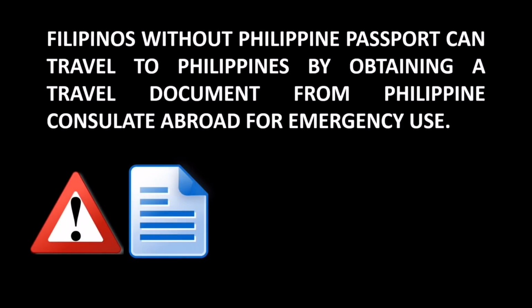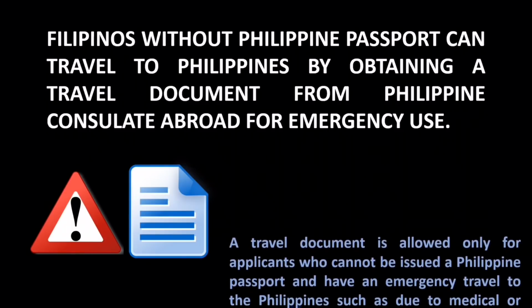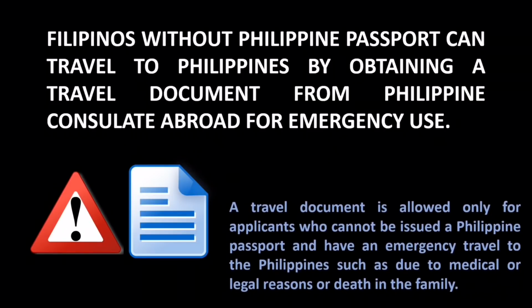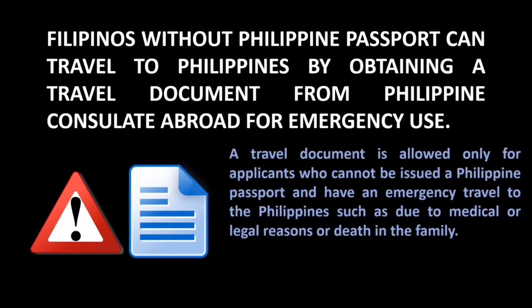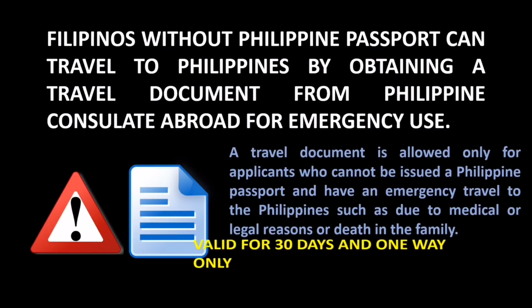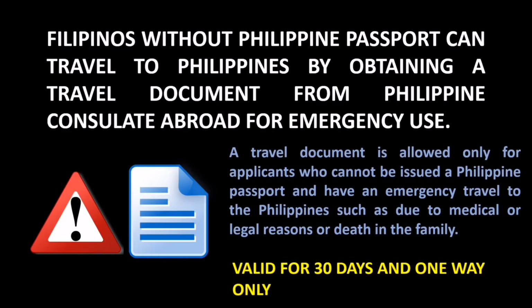Please remember that this travel document is only allowed for applicants who cannot be issued a Philippine passport and have an emergency travel to the Philippines, such as due to medical or legal reasons or death in the family. This is only a one-time use travel document, and it's only good for 30 days from its issuance. So this is only a one-way ticket to the Philippines, and if you need a Philippine passport, you must apply once you arrive in the Philippines.